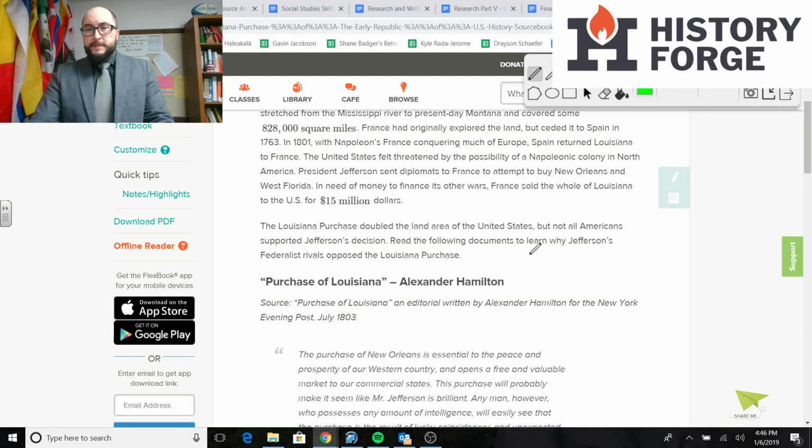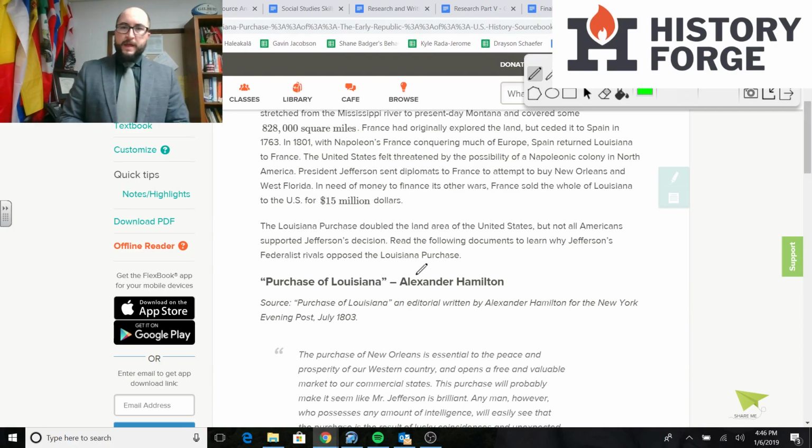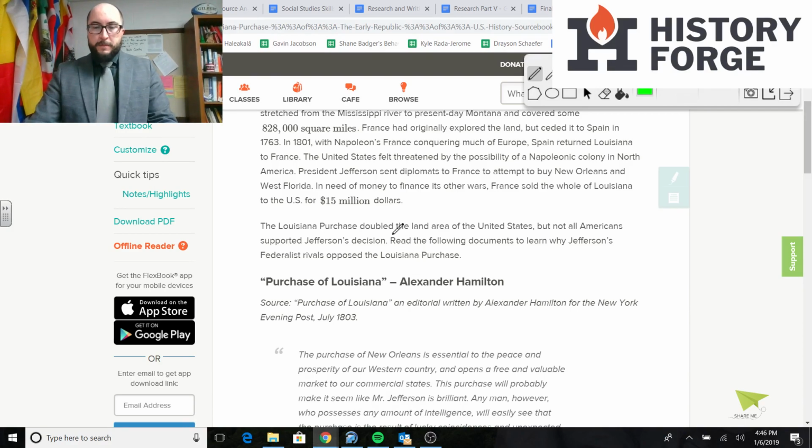Read the following documents to learn why Jefferson's Federalist rivals opposed the Louisiana Purchase. So, based off reading that, I know this last sentence especially is telling me kind of what to think. It's saying read the following documents to learn why Jefferson's Federalist rivals opposed the Louisiana Purchase. The only three phrases I see that we would need to define are Jefferson, Federalist, and Louisiana Purchase.